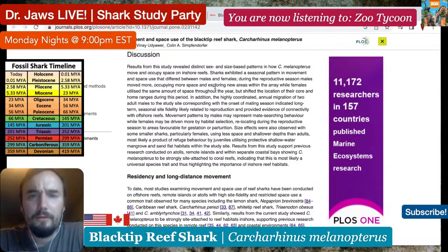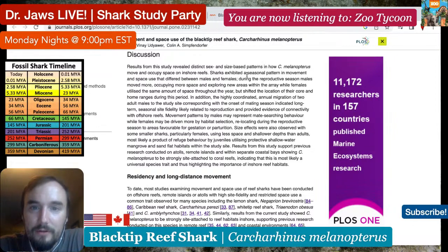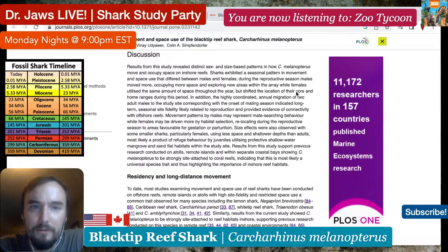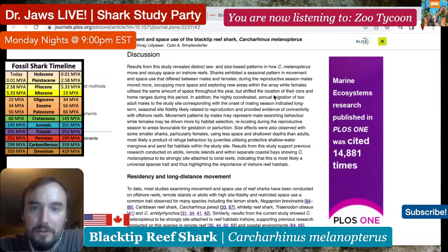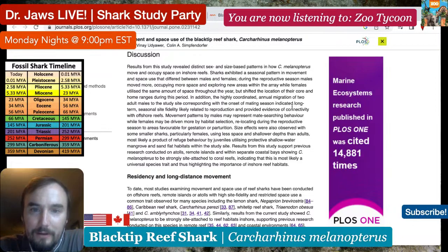Results from the study revealed distinct sex and size-based patterns in how Blacktip Reef Sharks move and occupy space on onshore reefs. Sharks exhibited a seasonal pattern of movement and space use that differed between males and females. During the reproductive season, males moved more, occupying more space and exploring new areas within the array, while females utilized the same amount of space throughout the year, but shifted the location of their core and home ranges during this period.